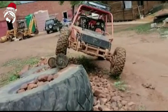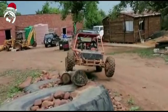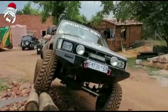And as we got back to camp, Kenny and Peter had an argument on whose vehicle can take the biggest camber, so they both took it to the test, and needless to say, they were equal.